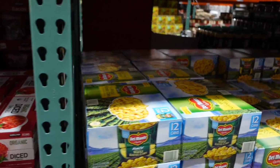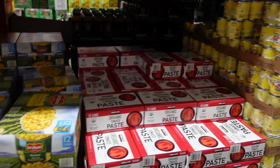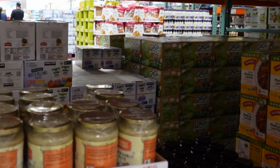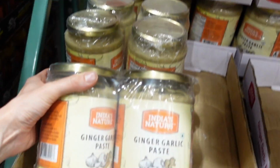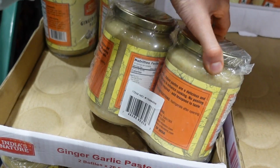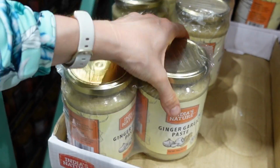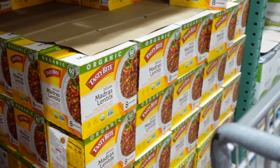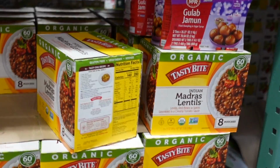I'm not seeing anything new here. Corn, tomato paste, peaches. This looks new. India's Nature Ginger Garlic Paste. That sounds delicious. Use that in cooking. Sounds convenient. Just spoon some of that in. Convenient, but I don't need 2 jars of it.